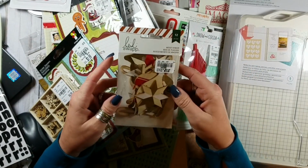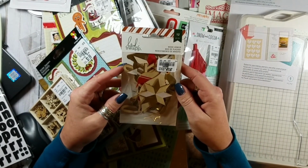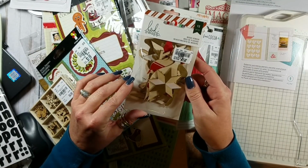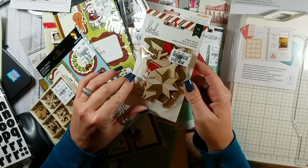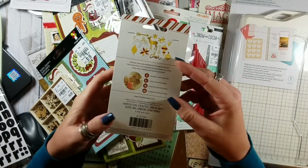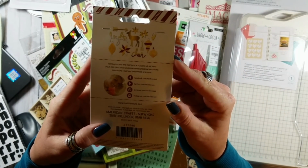Another Heidi Swap item, 12 wood veneers. They're all painted in some fashion, either red or gold. Looks like some white as well. Item number 2043899, price $1.99. That's all that you get in there.